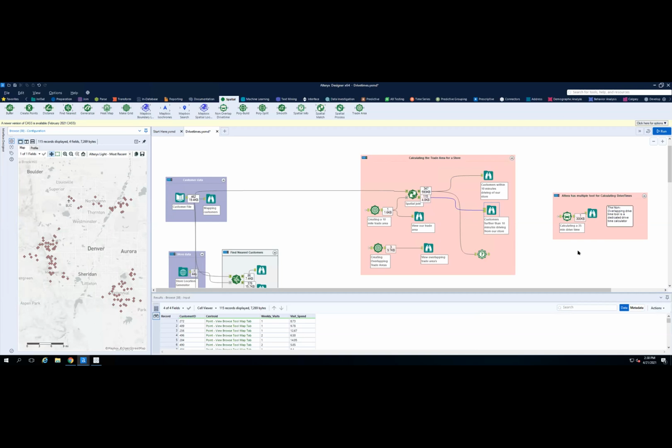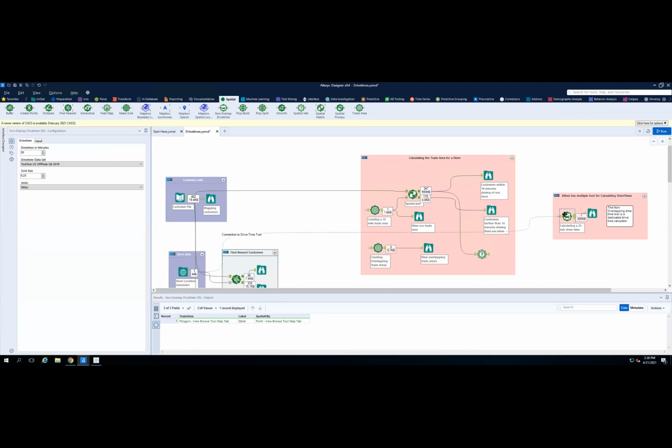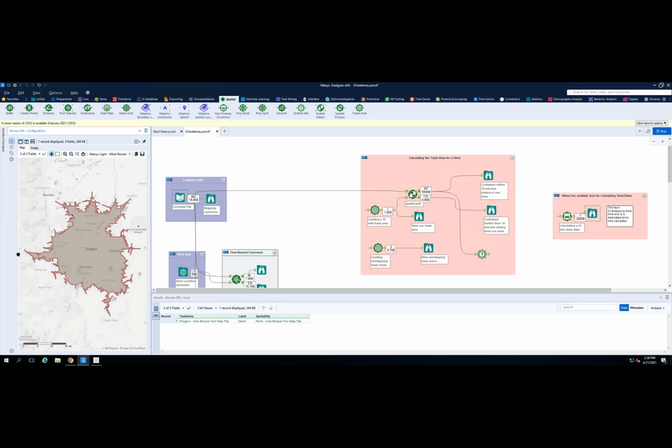So I've already mentioned this. Again, stressing one more time, there are a couple of ways you can calculate drive time isochrones in Alteryx. And in our previous example, we used the isochrone mapbox tool, but we also have the drive time generator tool that does the very same thing. And this comes with the location package add-on. And this is stupid simple, straightforward. You select your drive time in minutes. You select the data set that you use to calculate the drive times. What is the size of the grid that you want for your isochrone? Select your units. And then here is your isochrone again, but this time in Alteryx instead of Tableau.